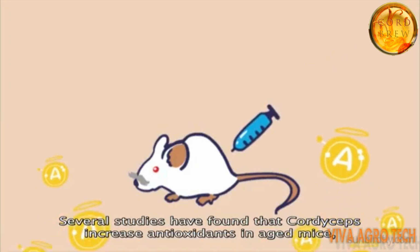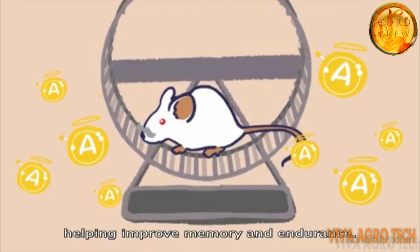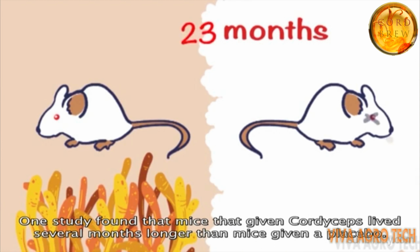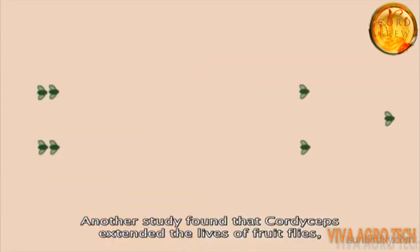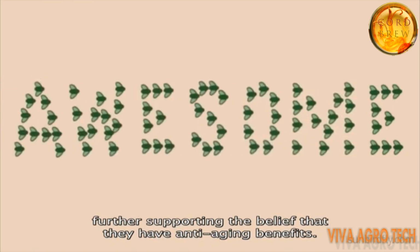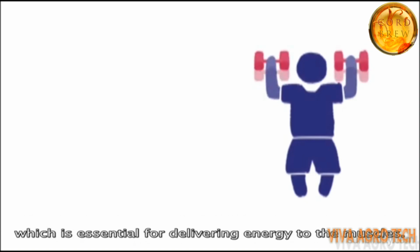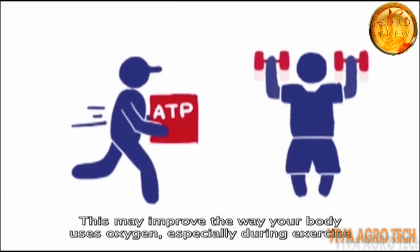Several studies have found that cordyceps increases antioxidants in aged mice, helping improve memory and endurance. One study found that mice given cordyceps lived several months longer than mice given a placebo. Another study found that cordyceps extended the lives of fruit flies, further supporting the belief that they have anti-aging benefits. Cordyceps is thought to increase the body's production of ATP, which is essential for delivering energy to the muscles. This may improve the way your body uses oxygen, especially during exercise.